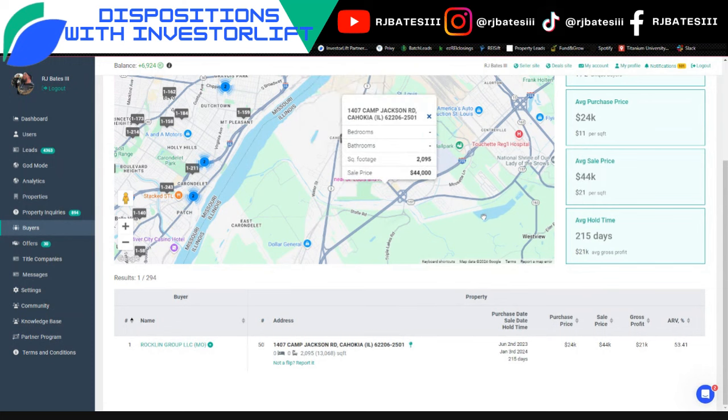Now let's click on the next one. This is 1407 Camp Jackson Road in Cahokia. He bought this on June 2nd, 2023, sold it January 3rd, 2024, held it for 215 days. He bought it for $24,000 and he sold it for $44,000.